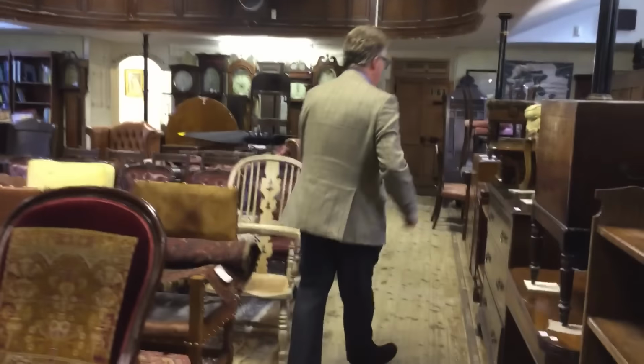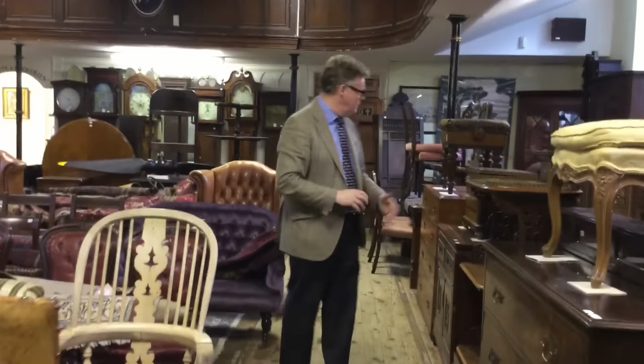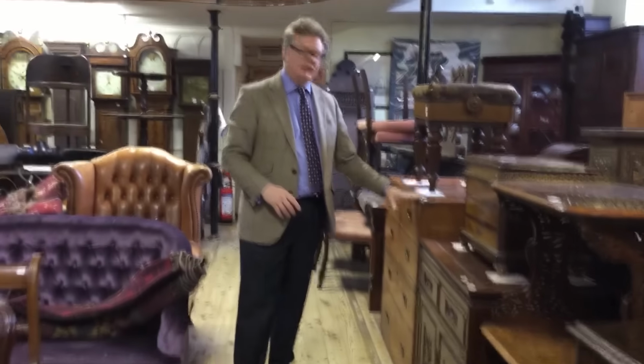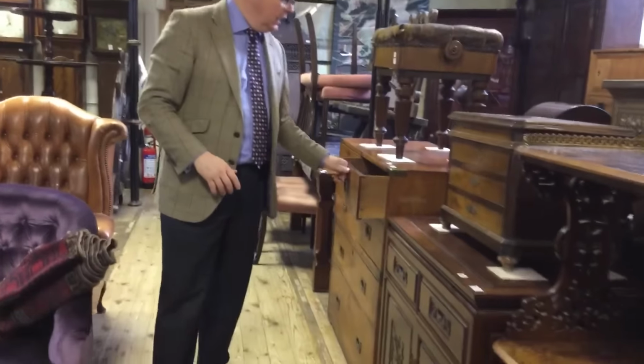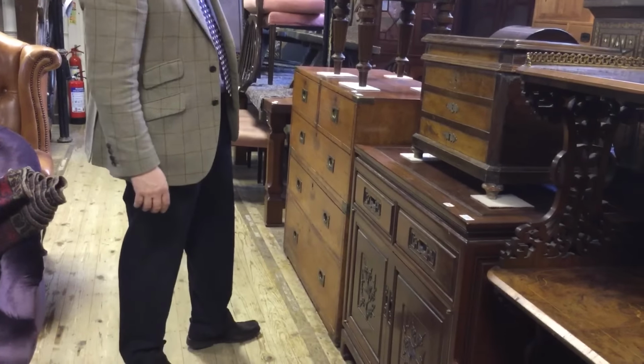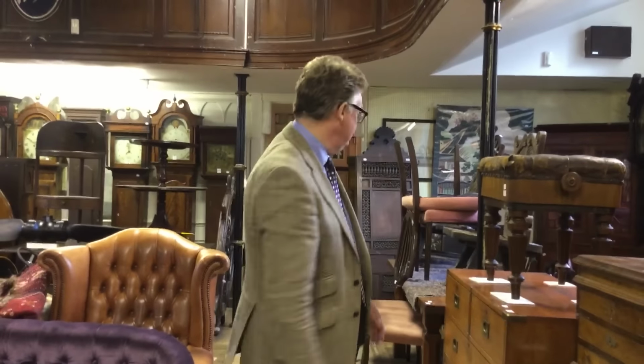Coming up through here, we've got Edwardian, Victorian, Georgian furniture. We have campaign pieces of furniture. So this is the sort of item that you take off on your travels when you're a major in the army and you took all your accessories with you there, and that's all perfectly square. Comes in 2 parts, all bound in brass to stop it getting damaged.